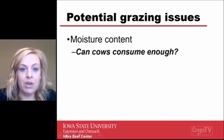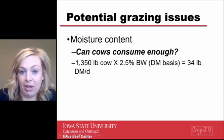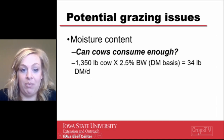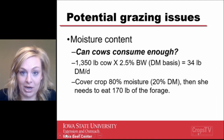So a question we often get is, if we're dealing with this high of a moisture forage resource, can our cattle actually consume enough? And just a quick math problem here. If we're looking at a 1,350-pound cow, general rule of thumb tells us she's going to eat about 2.5% of her body weight. So on a dry matter basis, she would be eating about 35 pounds per day. We just said that our cover crop is about 80% moisture or 20% dry matter. So again, a very wet forage resource we're working with. So she needs to eat about 170 pounds of that forage.